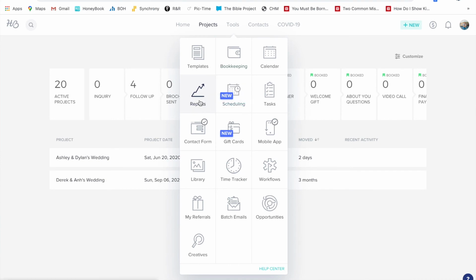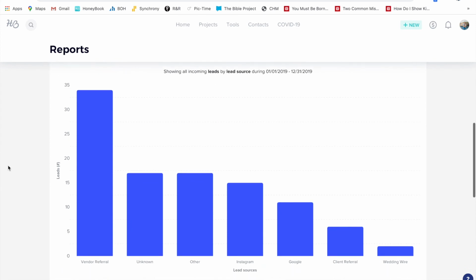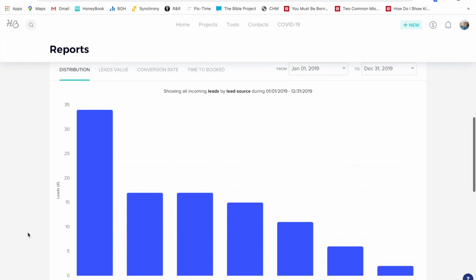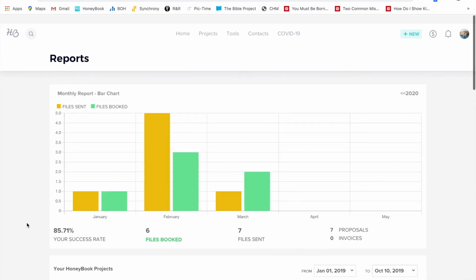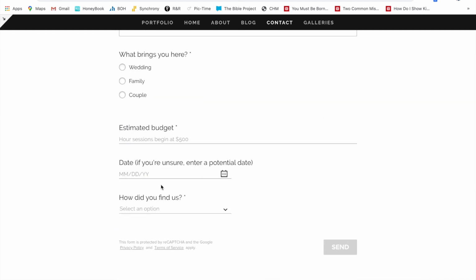A few of the other things here are reports, which are pretty cool. So it kind of tells you where your leads are coming from. So you can kind of see the different leads here, vendor referral or Instagram or Google or fellow clients or Wedding Wire. Kind of tells you maybe where you should funnel or pour your time into. And maybe that's Pinterest for some people. So this is valuable insight that I appreciated that I didn't have, or I'd have to keep track of on my own, figuring out where people found us from. But instead now it's just on our contact form, so people can tell us where they found us.